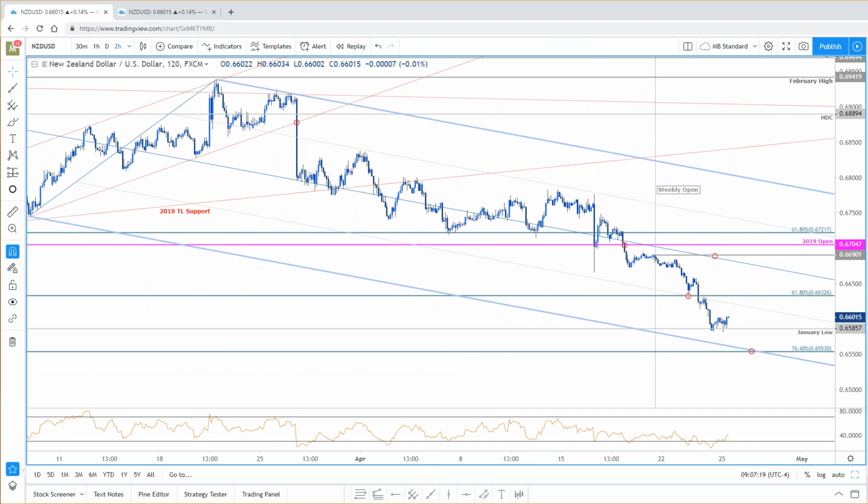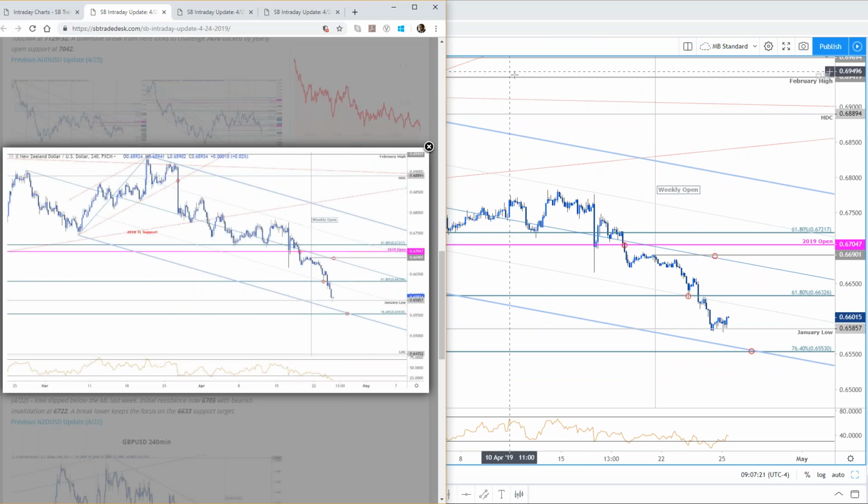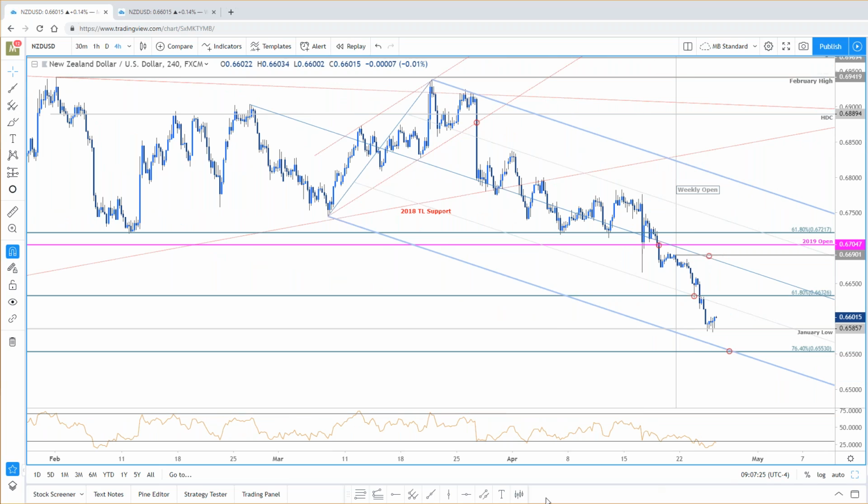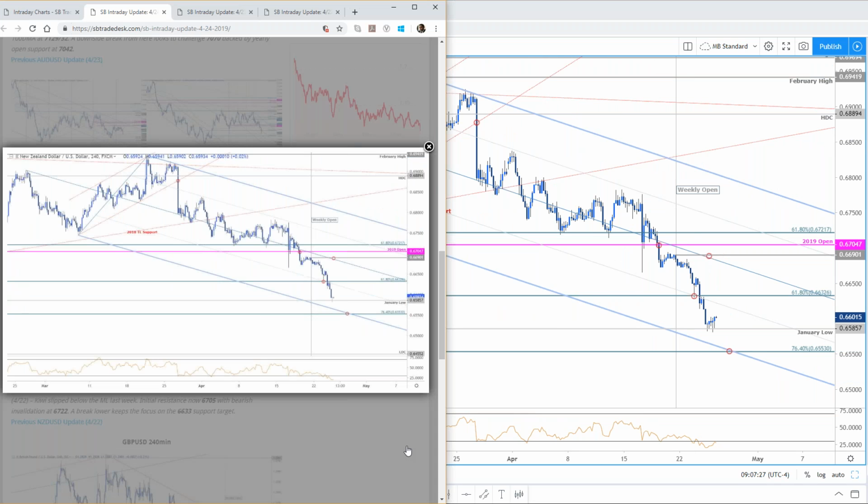And again, here's what we looked like last night. So that was the 240 minute. Let me show you the 240 minute now, just for the sake of consistency. Here's what it looked like. So again, that January low, 65.85, it's near-term support. Could rally from here. 66.30 to be your first level of resistance.